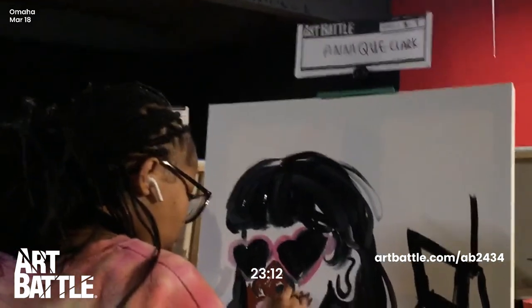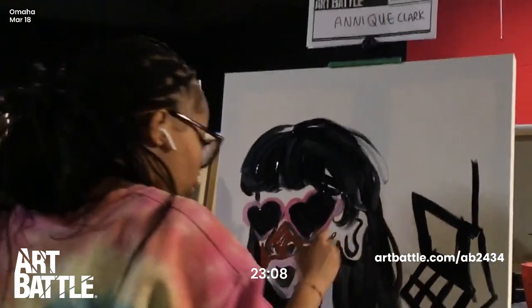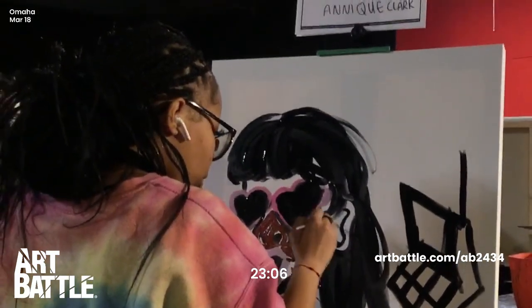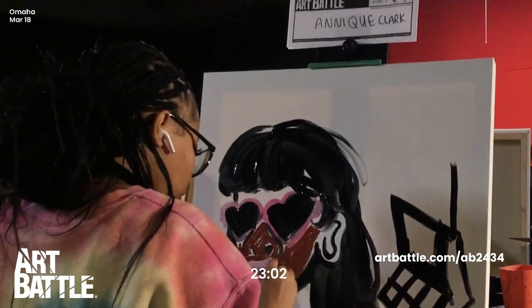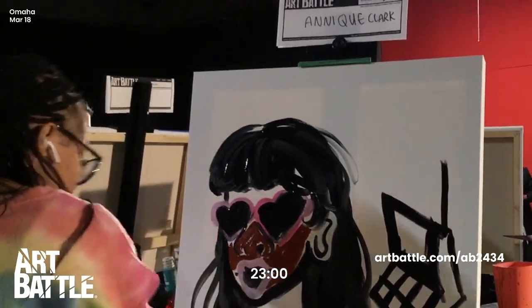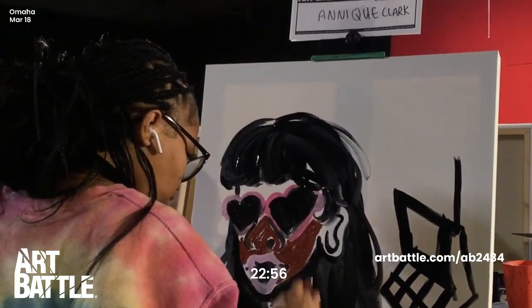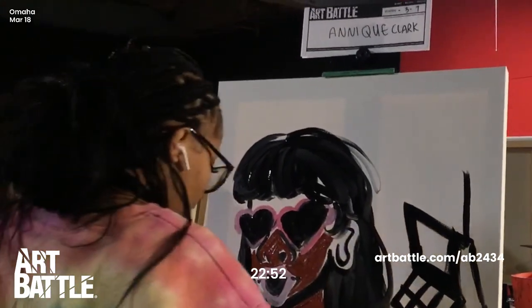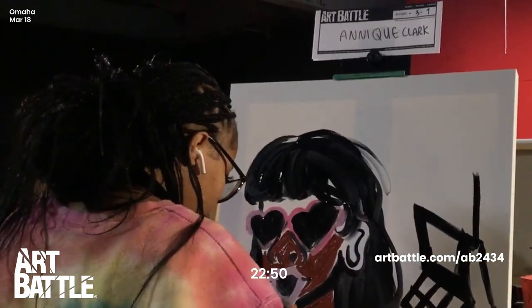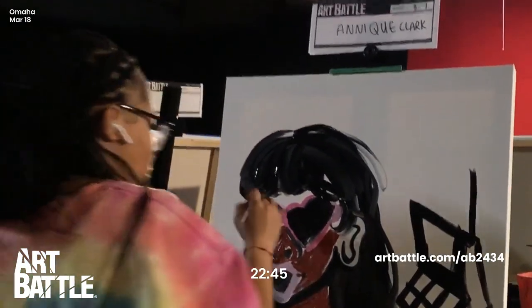I also think that maybe this boxy drawing over on the side of the canvas is going to end up being a cell phone. Annique often likes to play with nods to 90s and Y2K culture, so seeing this kind of stylized flip phone is pretty cool, and I think that that's going to lend itself into the narrative of the character.